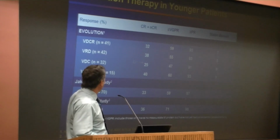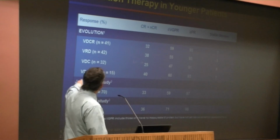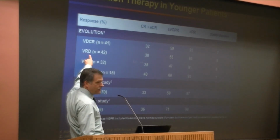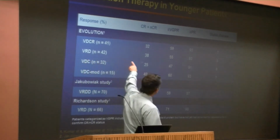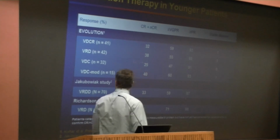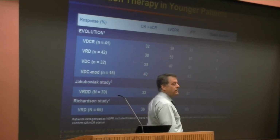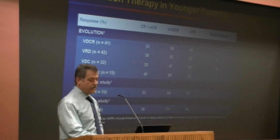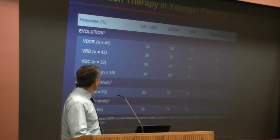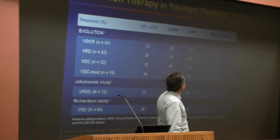This is just throwing up some combinations, and there's no right answer. But if people start doing Velcade and Revlimid and dexamethasone, so all the drugs I showed you earlier, you can see 93% of people respond to the treatment, or in Dr. Richardson's study, 98% did. So, at least at diagnosis, if you give 3 good drugs at the same time, people tend to respond. This is with the cytoxin.